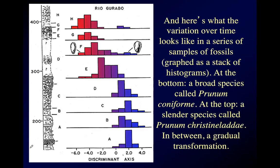This is, again, a time axis with the oldest fossils down here on the bottom and the youngest up here on the top. And this thing, the discriminant axis, that's the same thing as what's called the first principal component. So he takes all these numbers, and his first principal component is a number that is correlated with shells that are kind of broad in shape. And his population looks like this, and it's pretty close to being a bell curve, maybe a little bit off. But some of the shells are kind of middle of the road, and a few of them are unusually broad, and a few of them are unusually narrow, but most of them are kind of here.